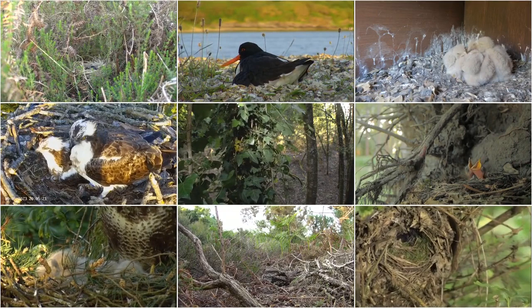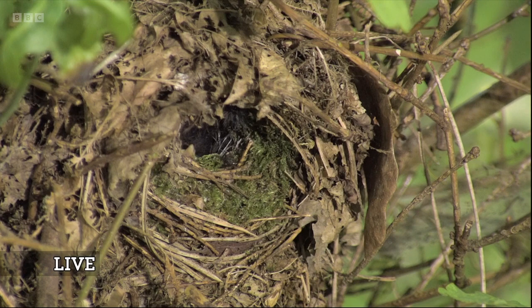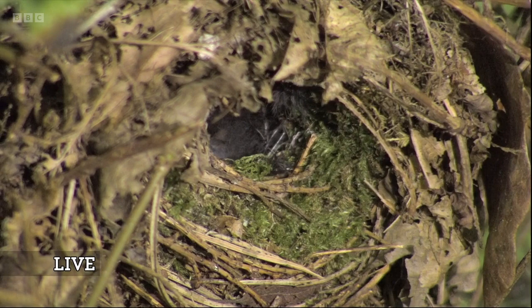But I'm going to take you to a new one. I'm going to take you to look at the wren. It's very difficult to see the wren itself, because you can see this is a dome-like nest. Oh, you can just about see the little chick poking its head up. Don't know how many are in there. We probably won't until they're a bit bigger and they're poking their little faces out.